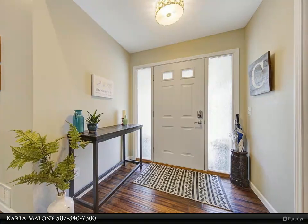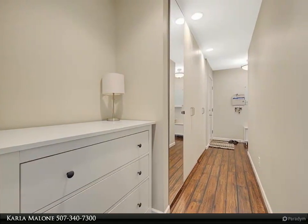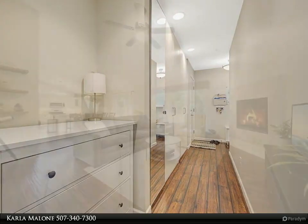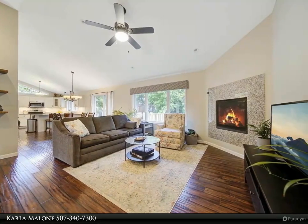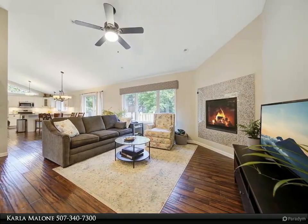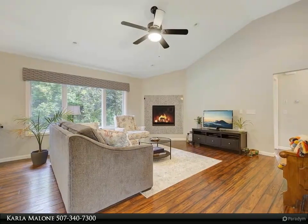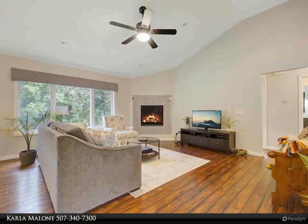The kitchen has granite countertops, breakfast bar, stainless steel appliances, a wonderful walk-in pantry with lots of shelving and storage. This level also offers the master suite with lovely views of the backyard. The master bath has a whirlpool tub, separate shower, dual sinks, walk-in closet, plenty of storage, and the laundry is conveniently located right off this area as well.